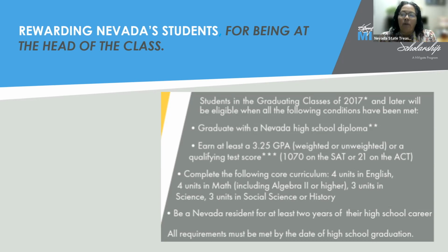You must complete the following core curriculum requirement. You have to have 4 units of English, 4 units of math. One of the math courses does have to be Algebra 2 or higher, and then 3 units of science, 3 units of social studies, science or history. So just a note that if your student is going for the standard diploma, it does require 1 extra year of science and 1 extra year of math. And then you must have been a Nevada resident for at least 2 years of their high school career. And then all requirements do have to be met while they are in high school.